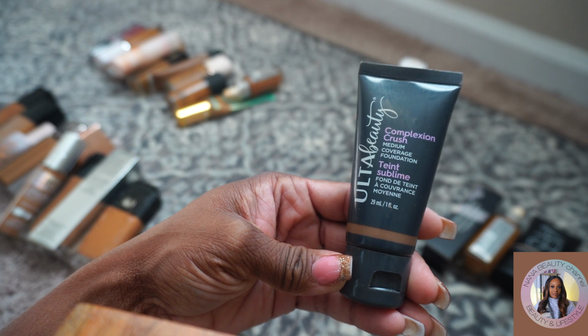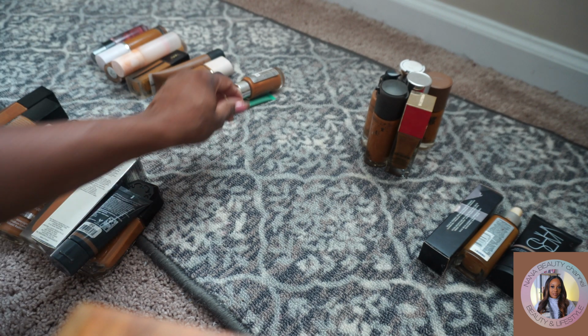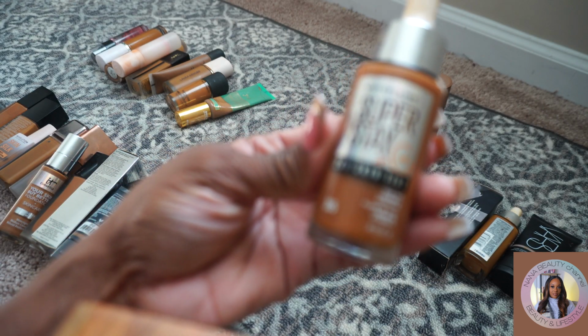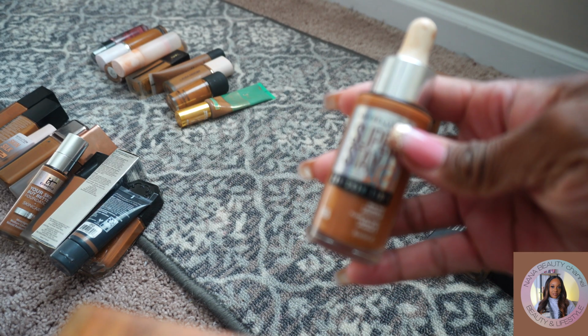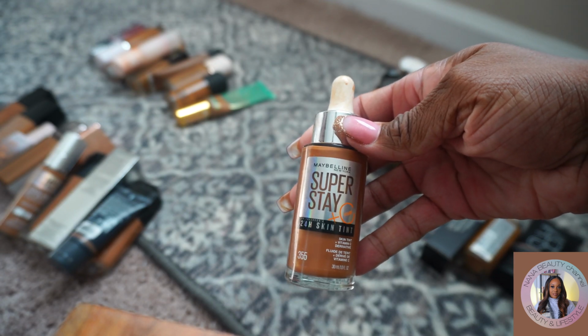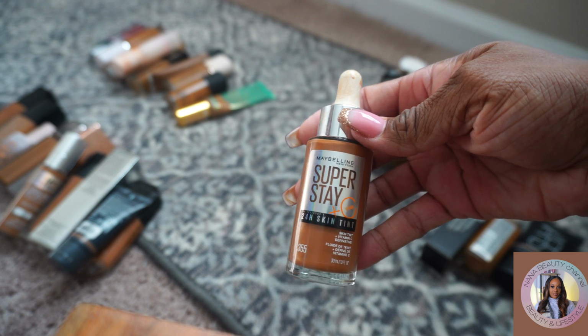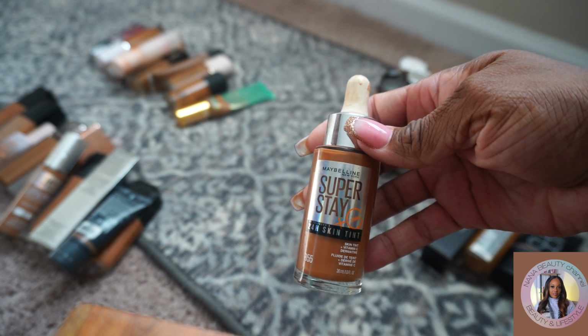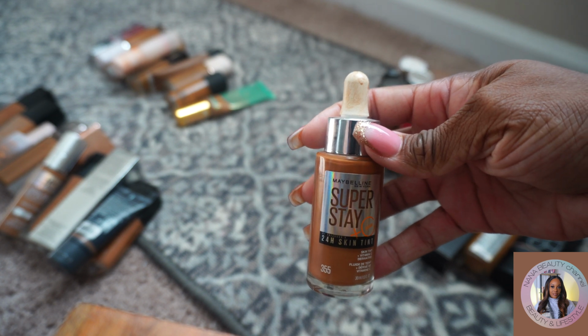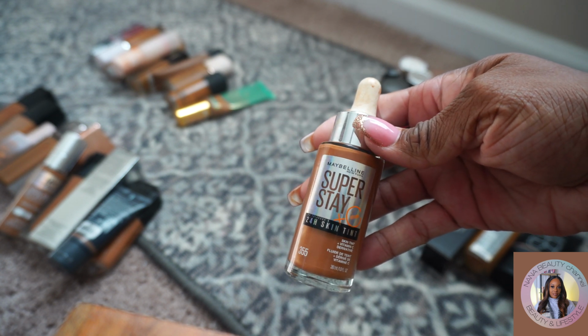Yeah, I love this. This is going to my love pile. This is a Maybelline Skin Tint in the shade 355. Someone said the other day that I need to try the shade 300 because this one is quite warm. But y'all know recently I found out that I'm really not shade 355 in Maybelline. All these years I thought I was, but I'm really not.